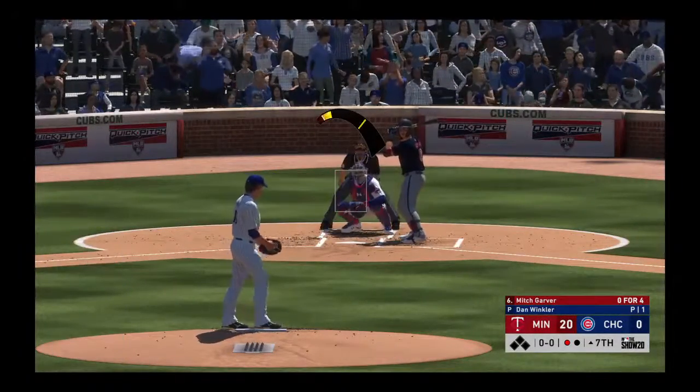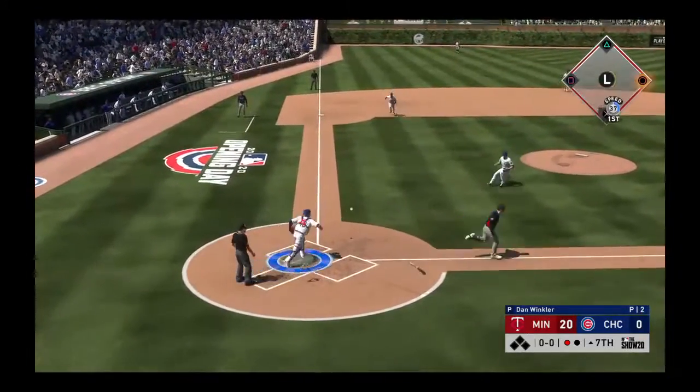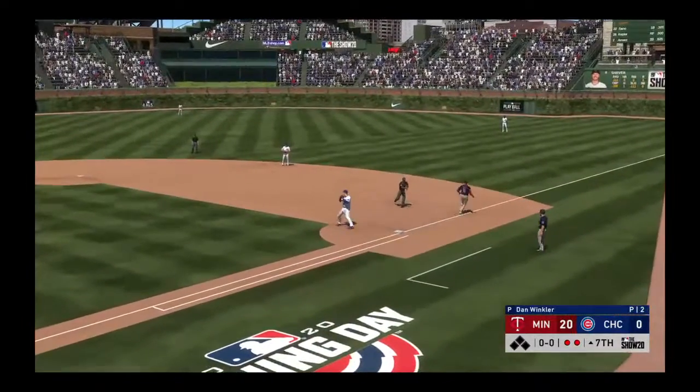Into the box, Mitch Garver. The catcher, number 8. Tapped out in front of home. And that's the second out.